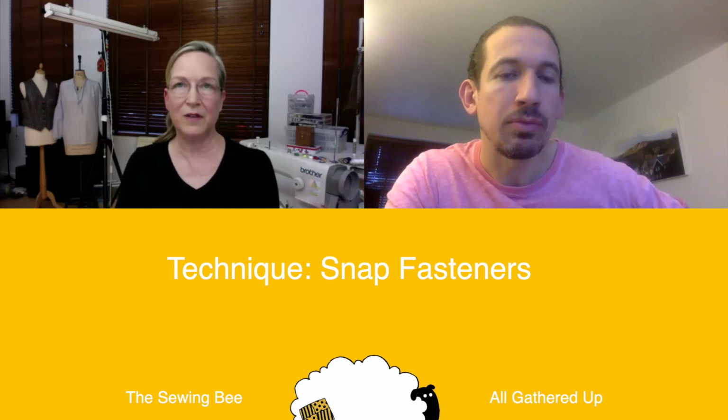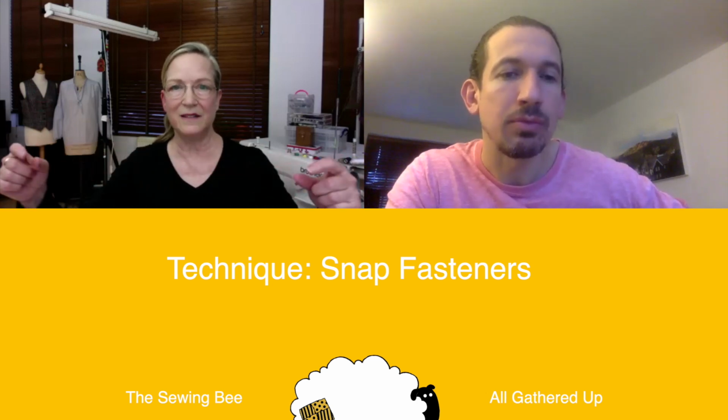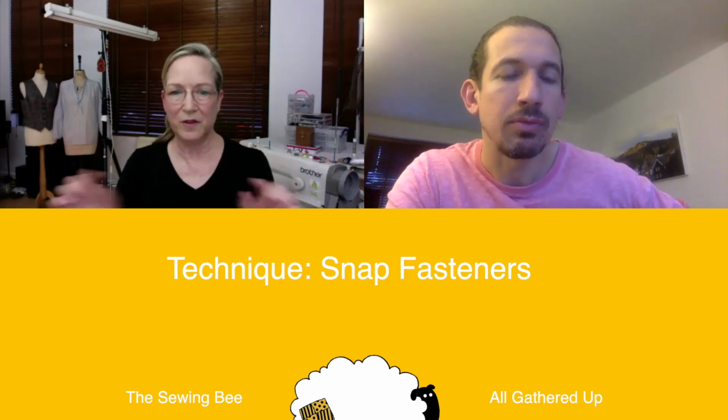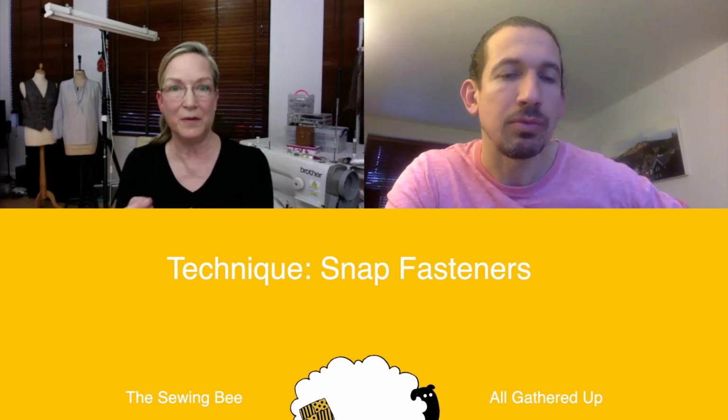But there's other ways of doing it. You'll see in the video that you can use popper tape, which is on a nice herringbone cotton strip, and they're all spaced out nicely for you. And all you have to do is sew those on. You can also hand sew on your poppers or your snaps, whatever you call the metal ones.